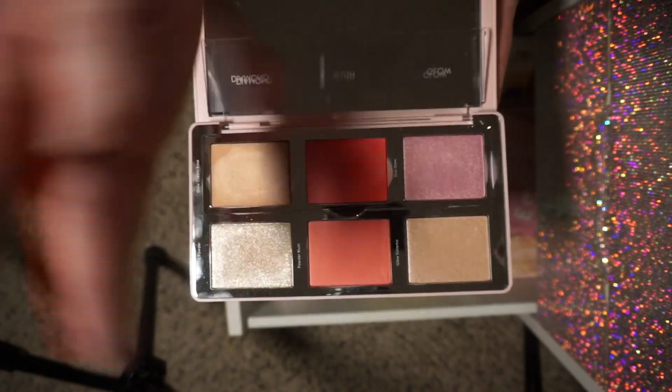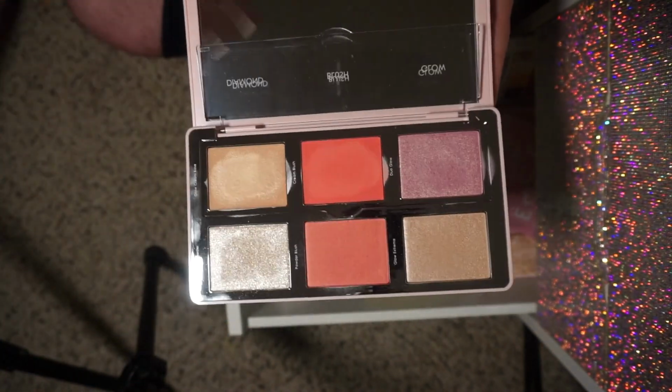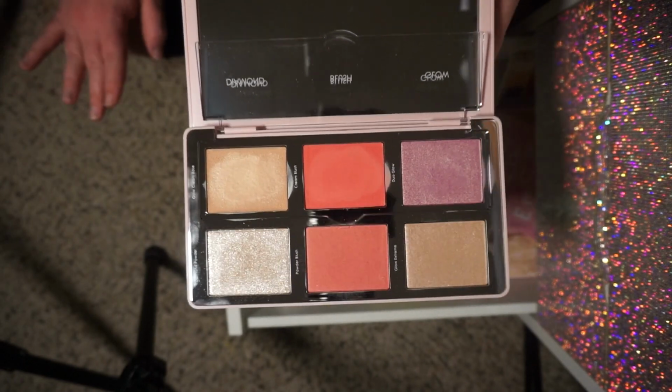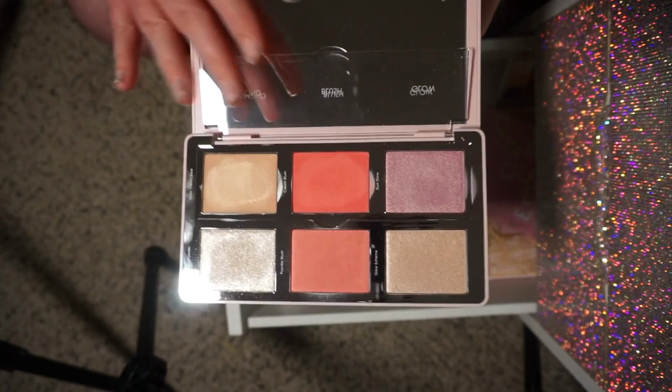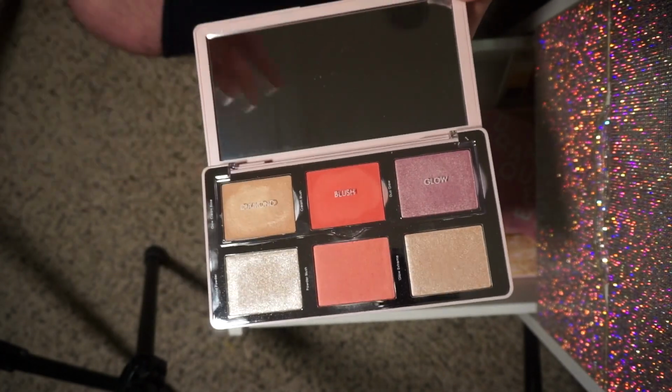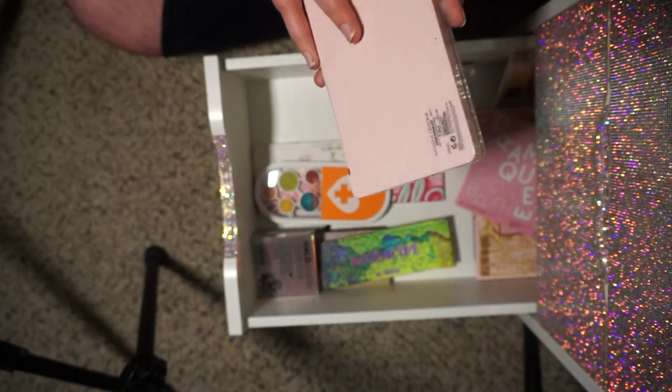And then she has the one that has the green cream product in it, and I have a green highlighter, so I'm not opposed to having a green makeup product for my face. But I don't know. I like this. I don't love this like I like the bloom and the tan.